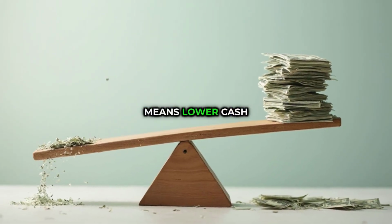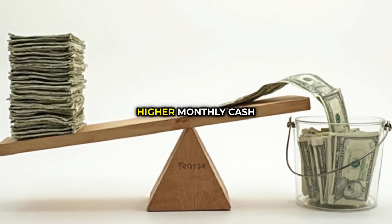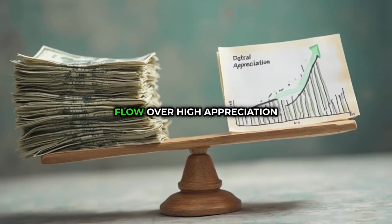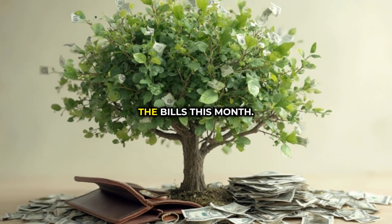Let's say you buy with 25% down and get a mortgage at 7% interest. Higher leverage means lower cash flow initially, but higher return on equity. Lower leverage means higher monthly cash flow but slower scaling. If your goal is to retire early, prioritize properties with stronger cash flow over high appreciation markets. Appreciation is great, but it won't pay the bills this month.